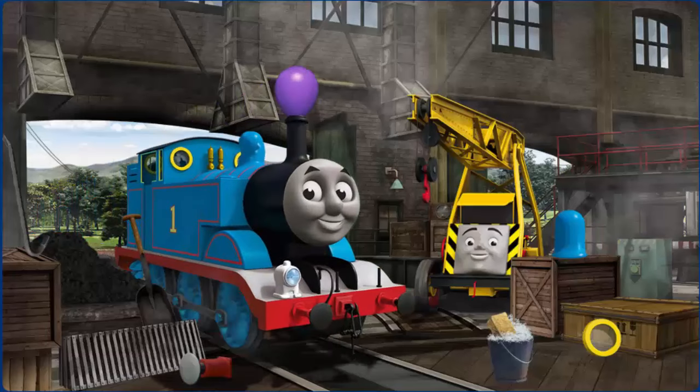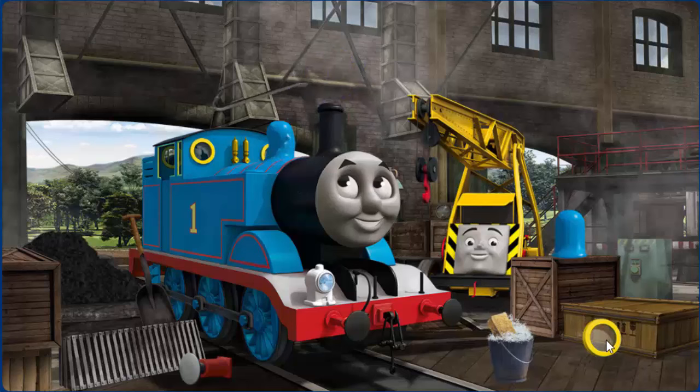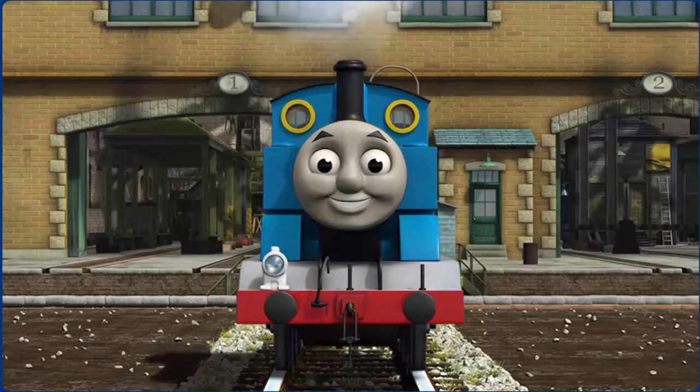Thomas's funnel is clogged with a balloon and his window is broken. Great job, but there's still more to do. That's right! Thomas is ready to get back to work.